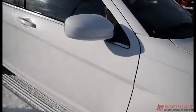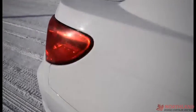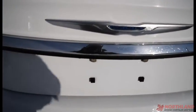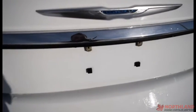Around the side here you do have your heated exterior mirrors, which will help you get going a little bit quicker in the winter. You got your handles here, and coming around the back we do have the Chrysler logo right there. And on the keys here we'll just press the button to open up the trunk. There we go. And we'll open this guy up. There's quite a bit of room in the trunk here, as you can see, and it is very soft as well. It'll be nice and safe.